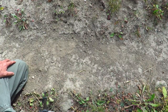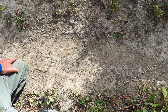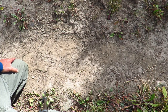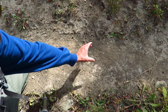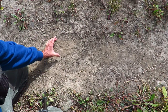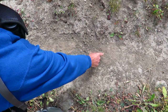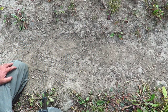I didn't bring anything to measure with, but a full-size 300-pound male black bear will have tracks that are about 4.5 inches wide. That looks close to 4.5 to 5 inches. Here's the back foot right here. About 4.5 to 5. Here's the toes. Here's the pad. Looks like one claw mark right there in front of the toes.